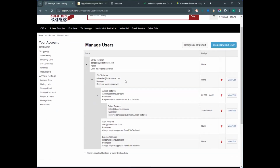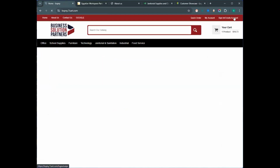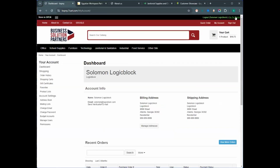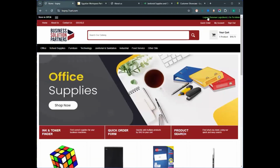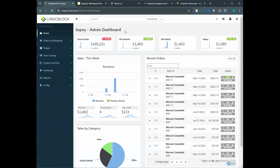So that kind of covers a lot of the storefront functionality. I'm now going to switch gears a little bit and sign into the admin side of the website. So give me just a moment here. And at the top of the screen here is a black bar that has now appeared. This would never show up to your customers, but there's an admin button over here on the right, and that would take you to the admin dashboard.